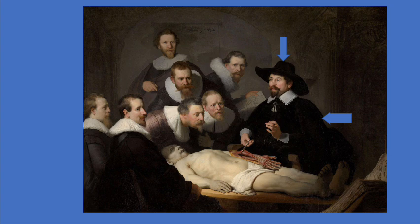Note that Tulp is wearing a hat. This must have been a mark of distinction, inasmuch as Tulp insisted that Rembrandt paint out a hat that had been shown worn by another figure. Note also that here, as elsewhere, the participants are wearing ordinary clothes. These became contaminated and could have served as vectors for often fatal infections in other patients.